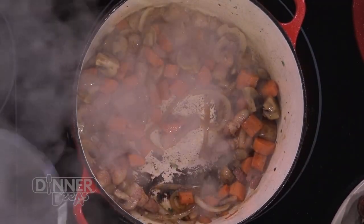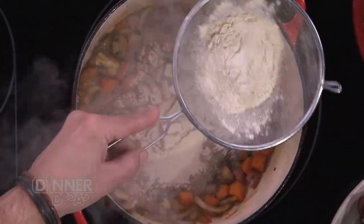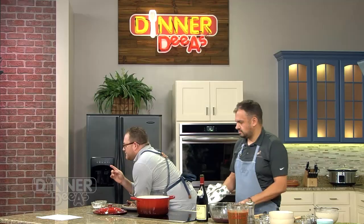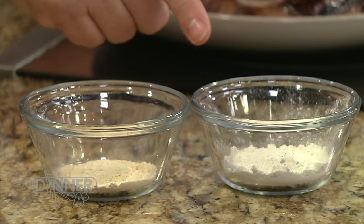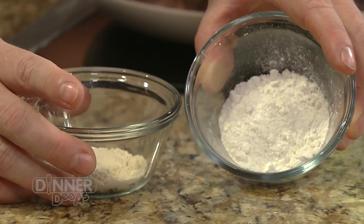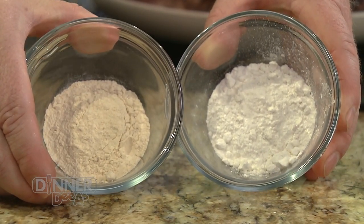All right, now here comes the fun part of your flour. So the burnt flour, we're going to pass it through a tamis so it doesn't clump up when you do the sauce. Now, folks, let me show you something here. This over here is just the regular all-purpose flour that you would just have. Raw all-purpose flour, okay? Now, this over here is our toasted flour. Can you see the difference?